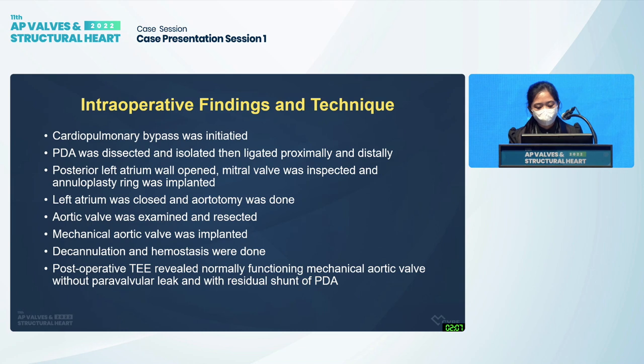So 6 months after this procedure, a repeat echo was done revealing increased EF from 26% to 50%, and the patient was able to return to his job with improved functional capacity.